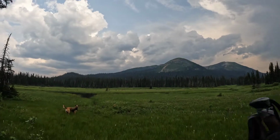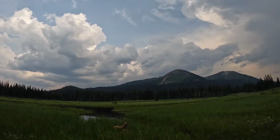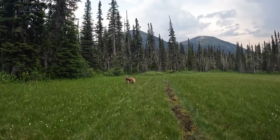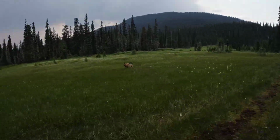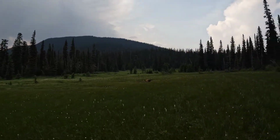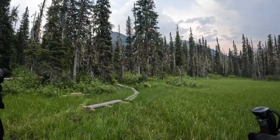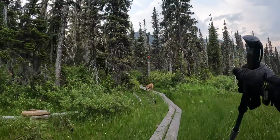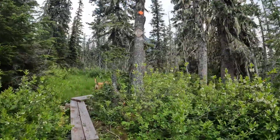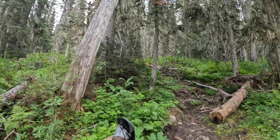You go on. Go on, Penny. Come here, silly dog. Come on, doggy. Whoa. Somebody's happy. Here we are at the 4K mark. Right, just exited the meadows, final climb to the lake for today.